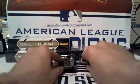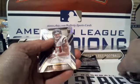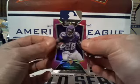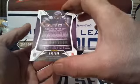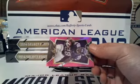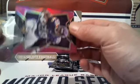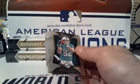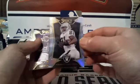Now if we pull one, it's got to be your fault. Refractor, C.J. Fredowitz for the Texans. Yeah, definitely not the other guy. Got a pink, Adrian Peterson for the Vikings. 53 of 199. Kay Morris, come on, Chiefs. Refractor, Maurice Jones-Drew, Raiders.